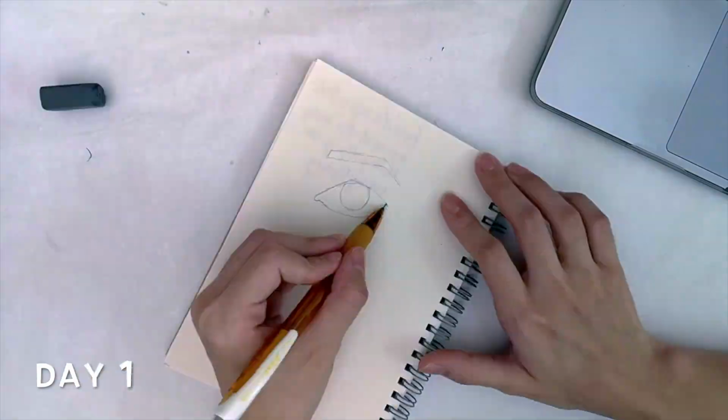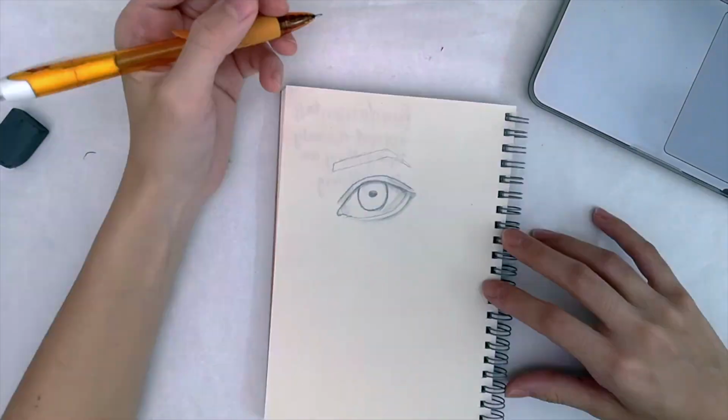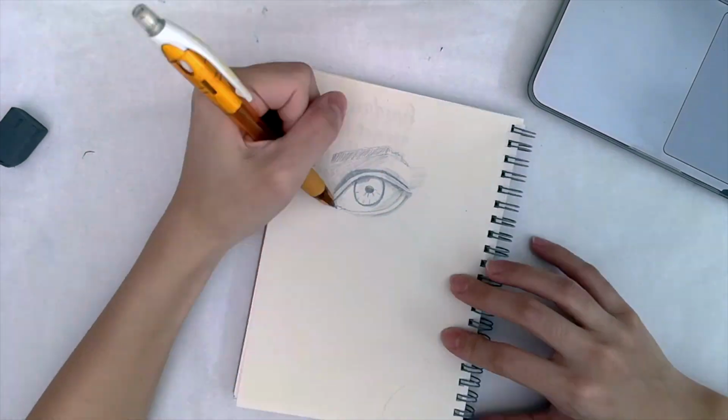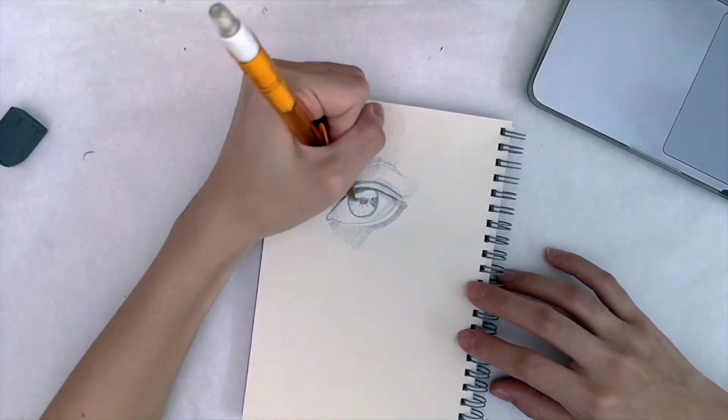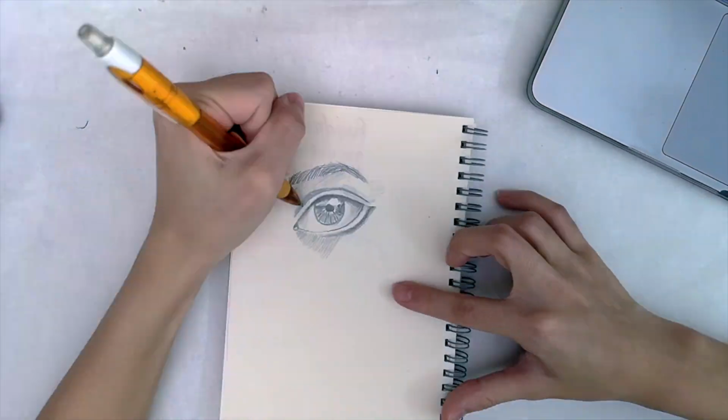So for the first day, I had to draw an eye. This is so that I'll get a gauge of how developed my drawing skills are prior to taking this course. I will draw this same eye at the end of the drawing course, so watch till the end to see how it turned out after 30 days.